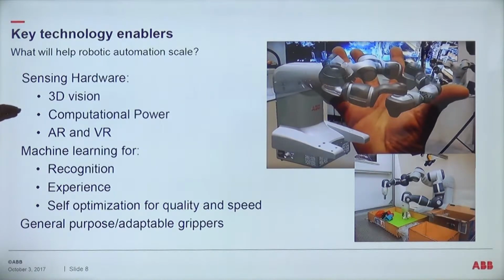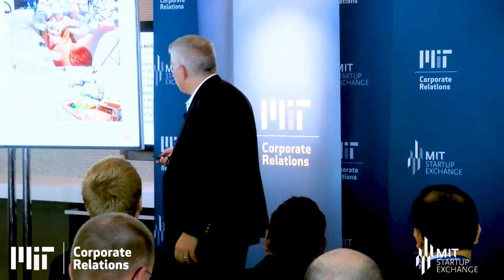A lot of computational power is now available at the robot, right? You have your NVIDIA stuff. We're making use of augmented reality and virtual reality. And then the machine learning is really important, right? Being able to recognize the parts on your own, being able to gather the experience of the production, and then really to self-optimize for quality and speed. That's something that the robot can do, because it knows when it's wrong. If it's done assembly wrong, it's pretty easy to tell. Like you gripped it wrong, you lost it out of the gripper or whatever.